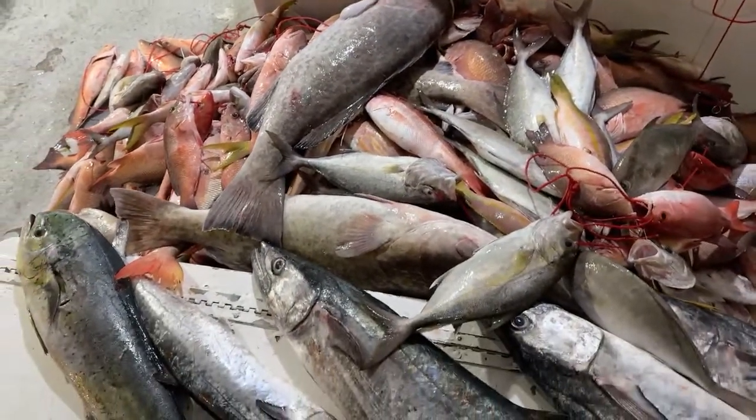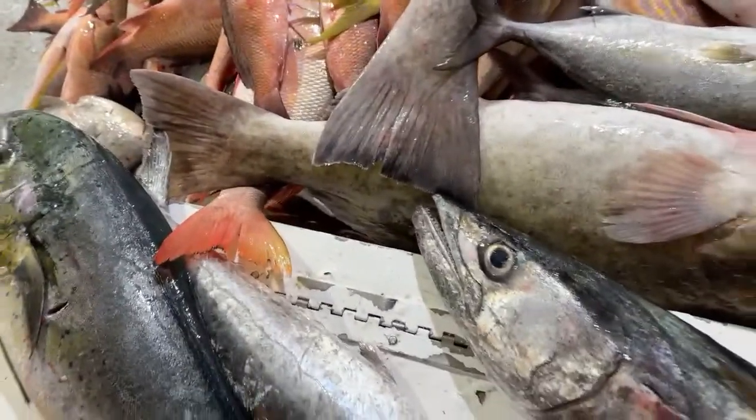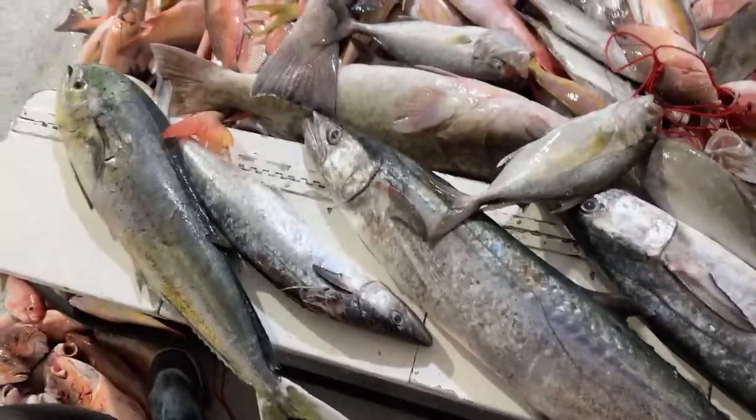Yeah. All right, well, I appreciate it, brother. Looks like you guys got a couple muttons. I see another mutton tail. Yeah, several muttons in there, big yellows, nice mahi at the end of the day. What was the mahi caught on? It was a bottom rig.